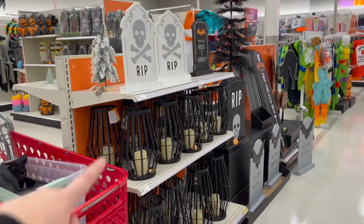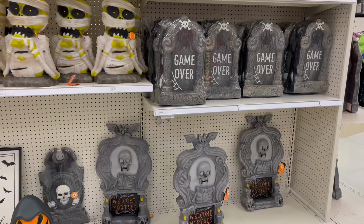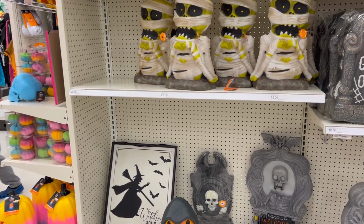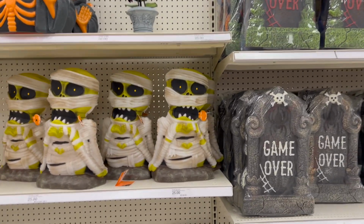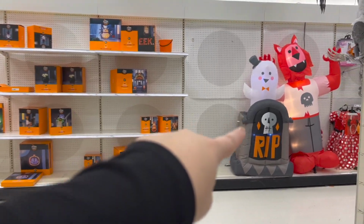First thing that catches my eye, love all of this. These are nice for decorating outside. Like I've told you guys before, I decorate Halloween outside, fall inside, but I do like these, and a lot of these come in sets, so that's really nice too. Oh my gosh, look at these guys.